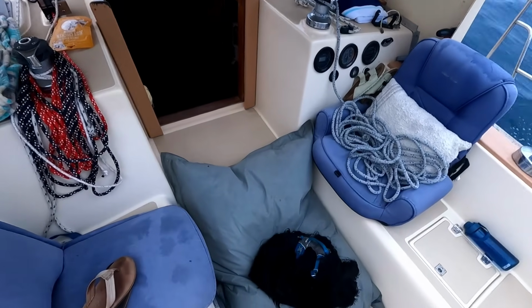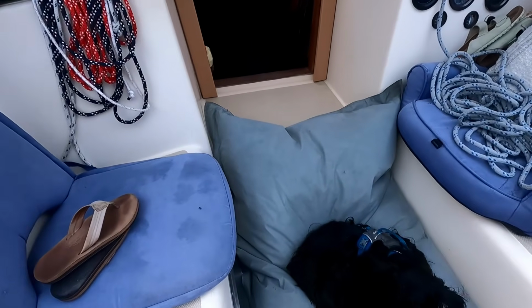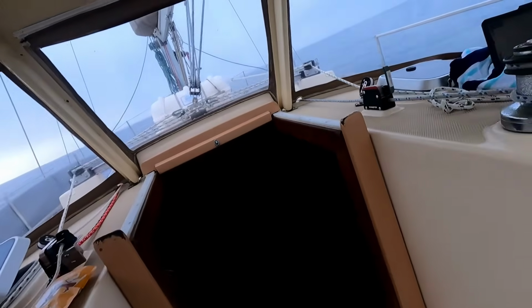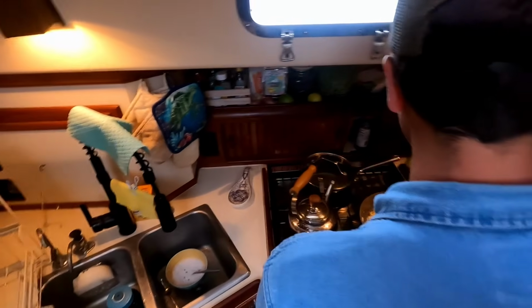So one thing that's really annoying with having kelp forests around is that we have kelp flies everywhere. And Scout now has a personal vendetta against them. I think Nathan's making breakfast. Let's see what he's making. Breakfast burritos.